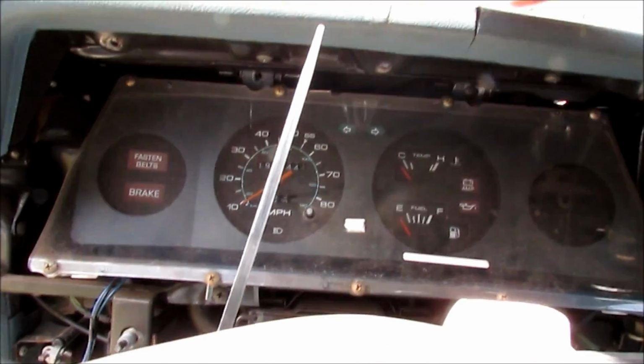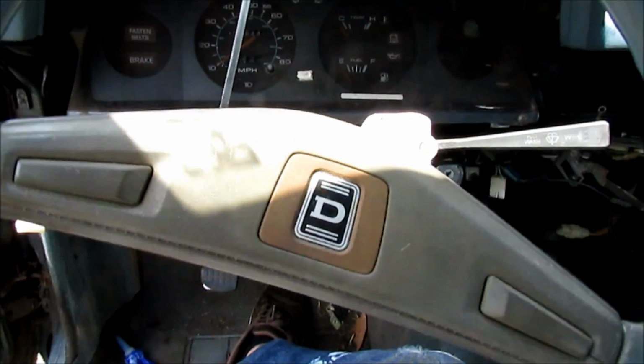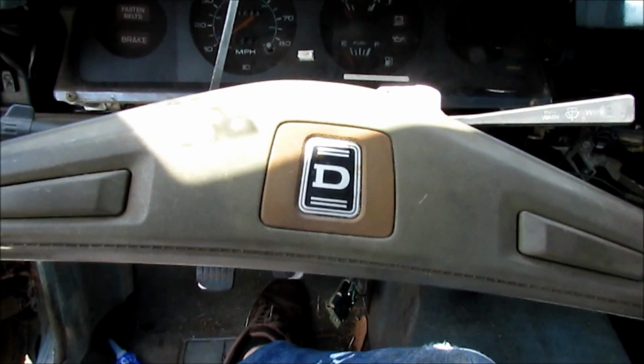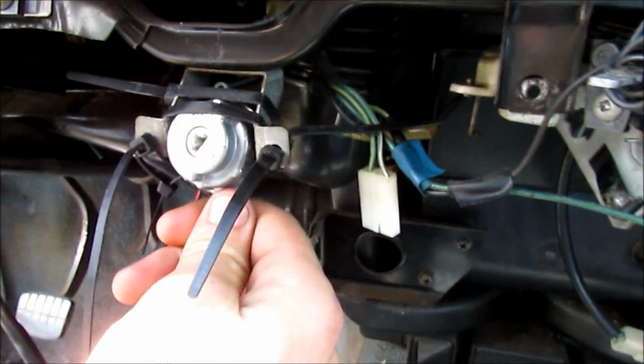The cluster, I haven't been able to get much to work yet. The speedometer is working. We realigned it, did one of the homemade alignments with a string. Got the wheel pretty straight now. The ignition switch is still broken. I've got it zip tied in place to this little random metal bracket right here. It doesn't seem to be going anywhere.